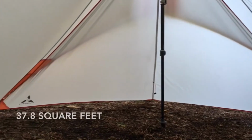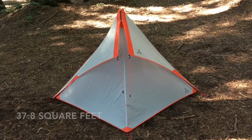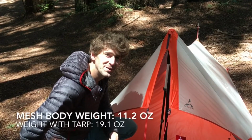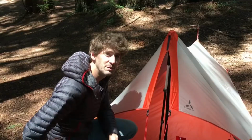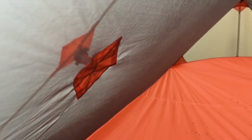The SplitWing tarp and vestibule together provide a cushy 37.8 square feet of sheltered space. The SplitWing mesh body is a full coverage, super lightweight bug shelter that's designed to mesh perfectly with the SplitWing tarp. The mesh body has 3 ridgeline toggles and 2 side toggles that match up with the O-rings on the interior of the SplitWing tarp.